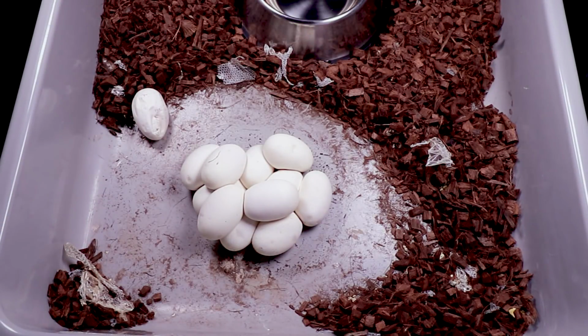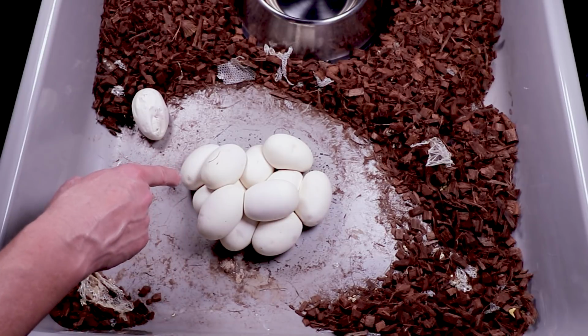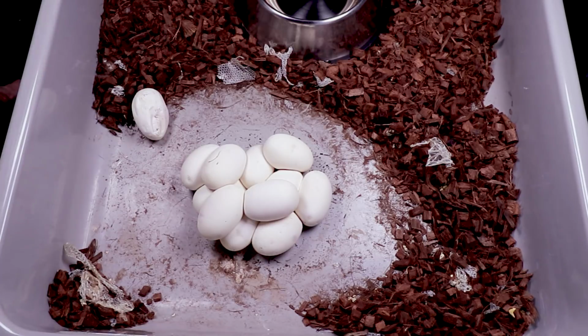Alright, so I'm going to put this girl in the tub over here, in my big boa tub. Let's see how many eggs we have. 1, 2, 3, 4, 5, 6, 7, 8... 11. I was one off. We got 12 eggs. A 12 egg clutch. Is that crazy or what?